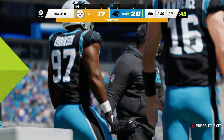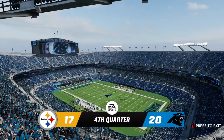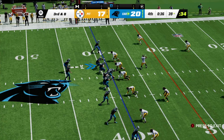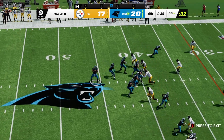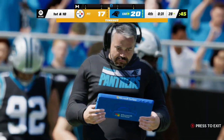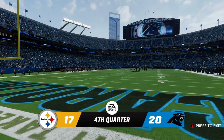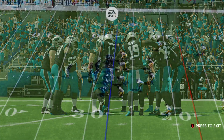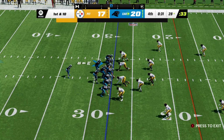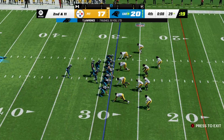Now a second timeout called for by the defense, as it'll come with 36 seconds to go in half number 2. First down marker at the 31. It's 3rd down. Here's Lawrence. Over the middle, he finds Godwin, complete. And he is going to have the Panthers first down as they're able to get the 3rd down conversion. The Panthers down to a knee out of the victory formation.